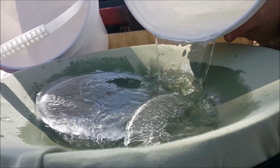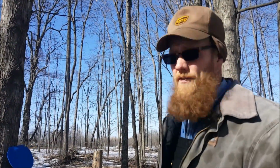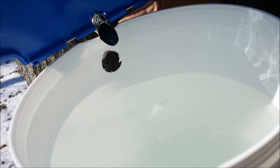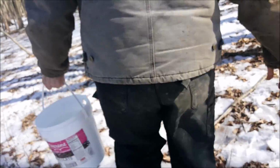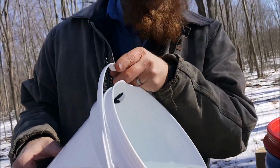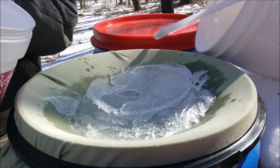Now this sap came from Saturday and Sunday, and today's Monday, but we never saw much more than 37 degrees. That's cool enough for the sap. And we will be running this through the RO tonight. There we go, look at that. This is about 2.5 days worth of run, and we will be running this through the RO in the next 20 hours or so, and then I will boil when I return home from work tomorrow.